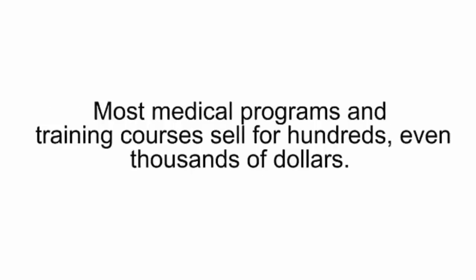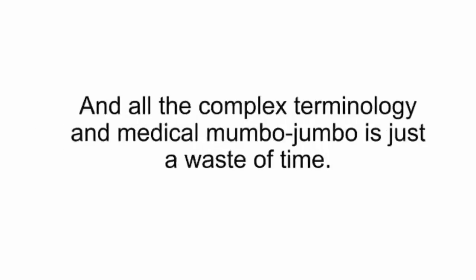Most medical programs and training courses sell for hundreds, even thousands of dollars, and all the complex terminology and medical mumbo-jumbo is just a waste of time.